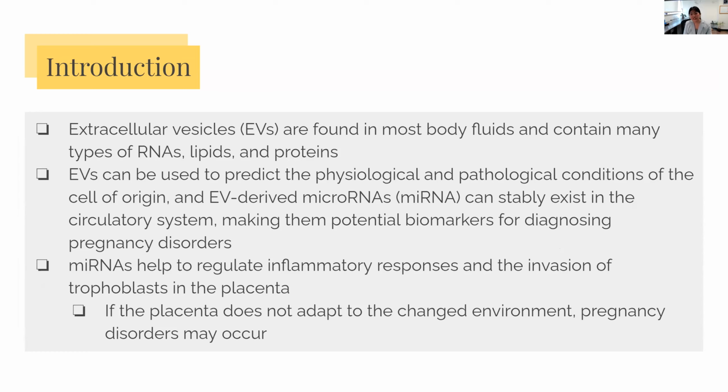EVs can be used to predict the physiological and pathological conditions of the cell of origin, and EV-derived microRNAs can stably exist in the circulatory system, making them potential biomarkers for diagnosing pregnancy disorders. MicroRNAs help to regulate inflammatory responses in the invasion of trophoblasts in the placenta. And if the placenta does not adapt to the changed environment, pregnancy disorders may occur.